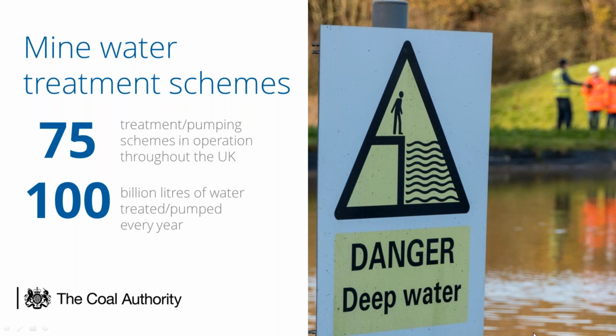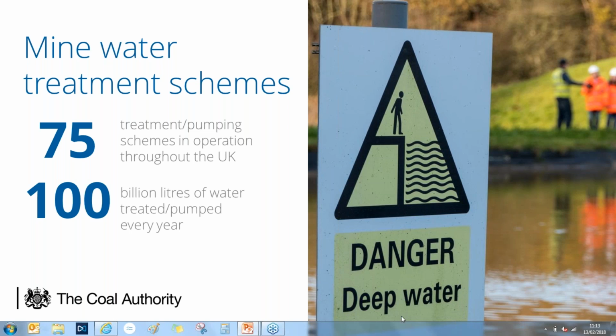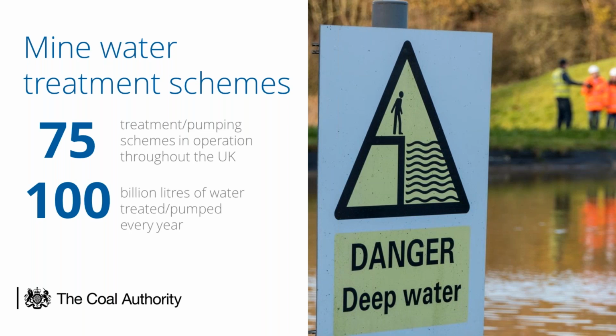We'll go into how we actually do it in a little more detail later on, but primarily we're looking at aeration to get some oxygen into the water via a cascade. The initial settlement is done through large lagoons, and then the polishing, the final cleaning, is done in reed beds. To put it into context, we're spending around £9 million a year on revenue spend operating these schemes, and around 6 to 14 million pounds over the next few years actually building the schemes.